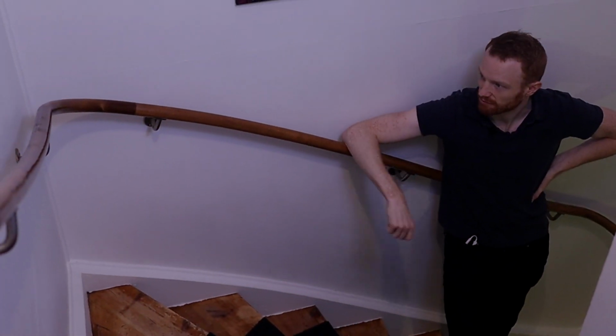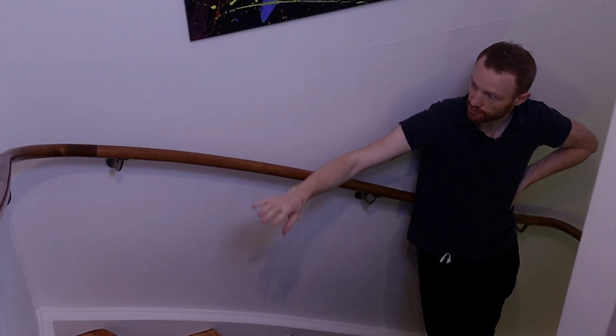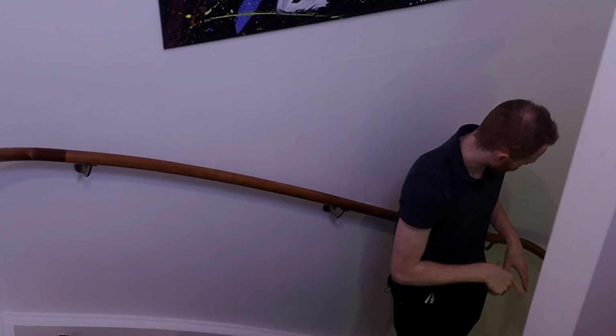And this lovely banister was actually here. So we just gave that a nice clean, and it really complements the natural wood of the stairs. It looks like a single piece, but it's got, I think, 2 joins.